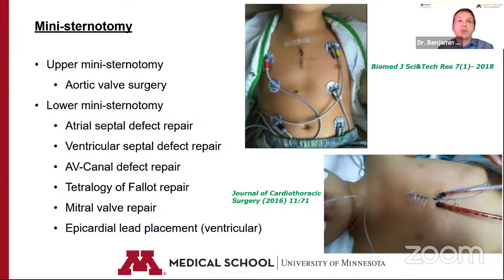Okay, so let's look at different approaches and the procedures that have been successfully performed with each particular approach. First, we'll look at the mini sternotomy. As I mentioned, we can have an upper mini sternotomy and a lower mini sternotomy. The upper mini sternotomy is predominantly used for aortic valve surgeries. And lower mini sternotomies have been utilized for septal defects, so ASD repairs, VSD repairs, as well as AV canal repairs. We have had success with surgeries for tetralogy of Fallot correction.